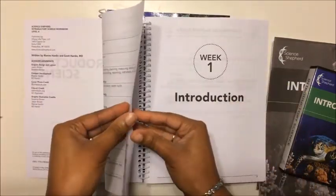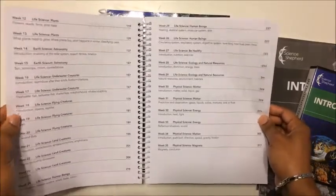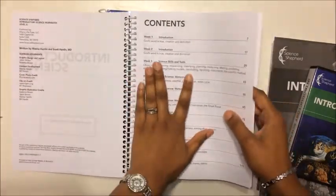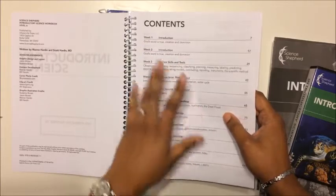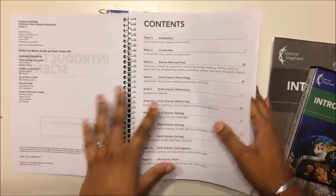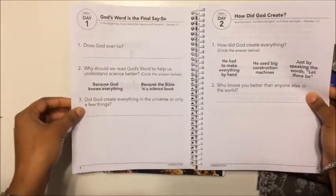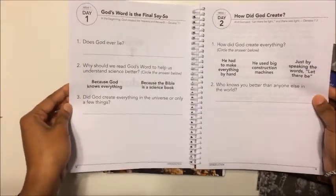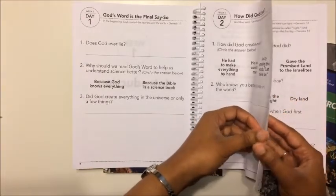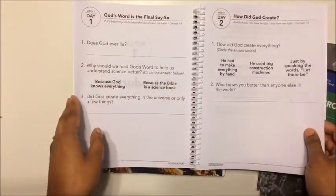And so just looking at these table of contents, most of this is going to be review, but it's not a bad idea to get another perspective on a certain topic. So I think that they're still going to take something away from this curriculum. All right, and so the lessons are not that long. This is the level A workbook, and I would think this would be good for the first, second, and third grade, maybe first and second.